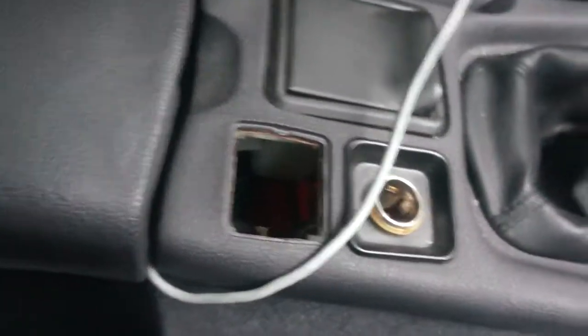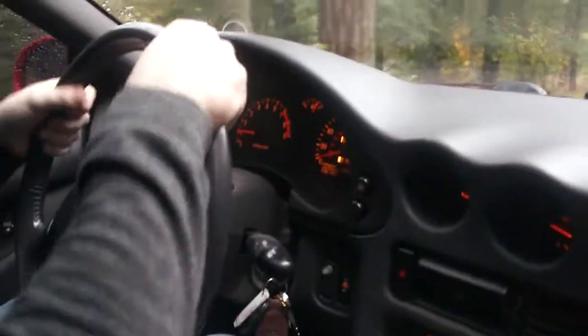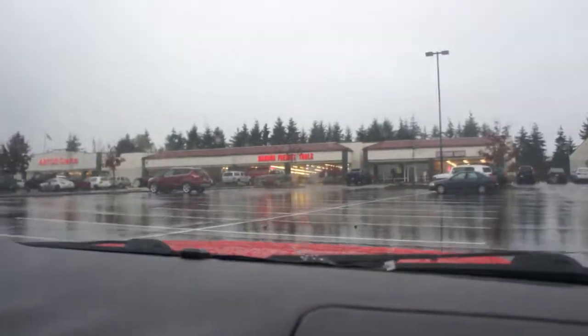Gotta take it for a spin. Pure jankiness right here. You should give it the beans when we get out there. Yeah. Good old Harbor Freight.